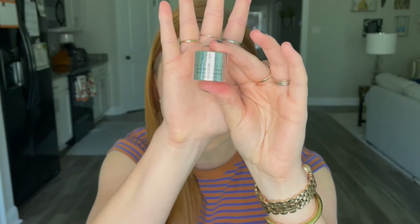This tiny, tiny little sample, I'm not even kidding y'all, lasted me like 3 weeks. You know what? I'm lying. It lasted me like a month because you need such a tiny amount. I put it under my eyes in the morning and in the evening, and then I take the excess and just run it along the top of my lip, not on my lip, but on the top of my lip, just to fight some of those little lines that we get as we age.